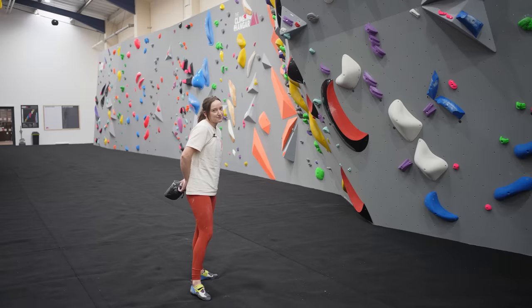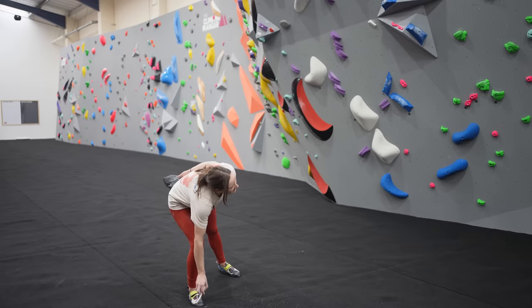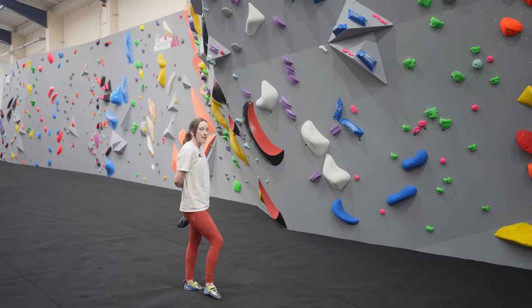The great thing about a new centre is that you don't feel like you have to brush everything. Everything's so sticky and pristine. I said earlier, I feel bad putting chalk on the holds. I'm going to leave rubbery smears everywhere from my bad footwork.